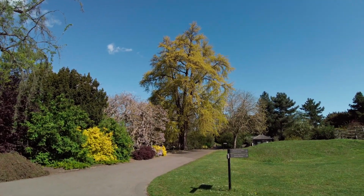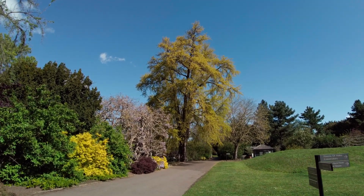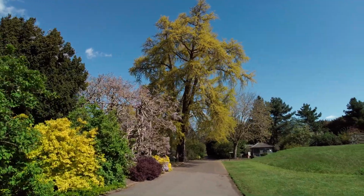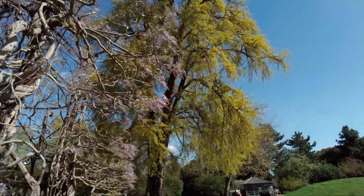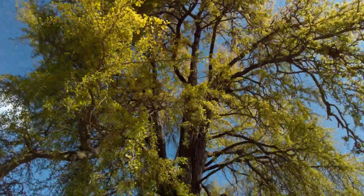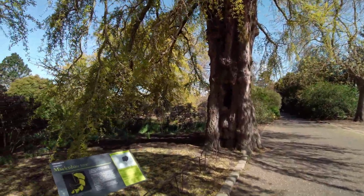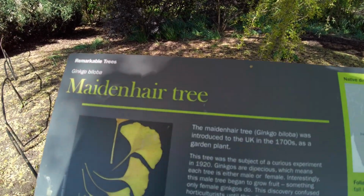It's that tall tree. This plant is called also the tree that outlived the dinosaurs, because the species of this family appeared 290 million years ago and the dinosaurs a bit later, about 50 million years later. Apart from that, the dinosaurs are extinct now, whilst Ginkgo biloba you can find at Kew.